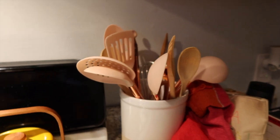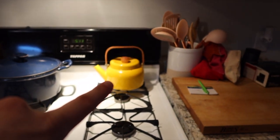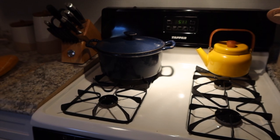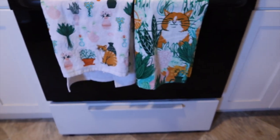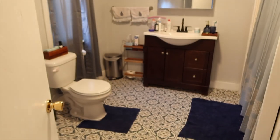I got these from At Home. Pink with the rose gold, love them. I found this little tea kettle from the thrift store, and this little soup pan pot my mom gave to me. We got these cute little kitties from Kohl's, actually online. That is the kitchen, and then you come here to the left and here's the bathroom.